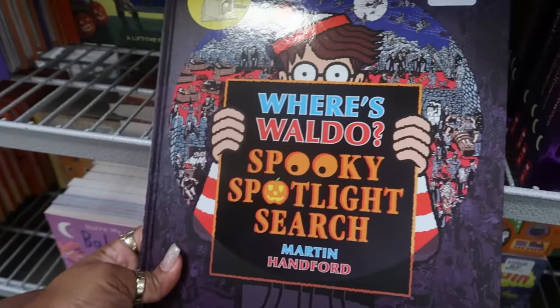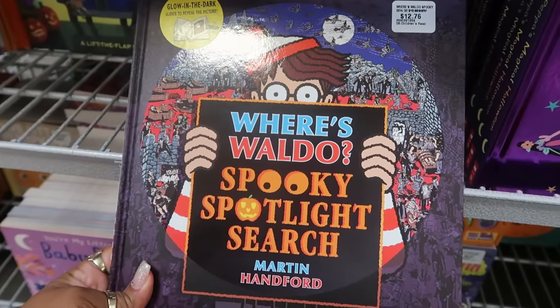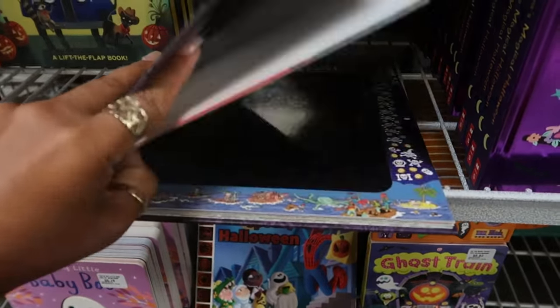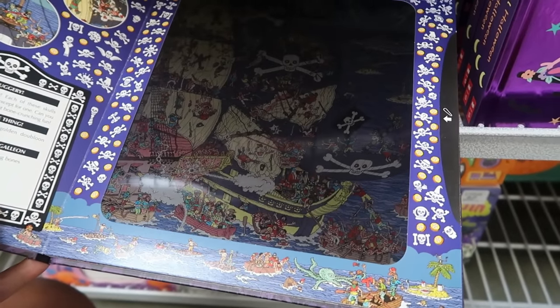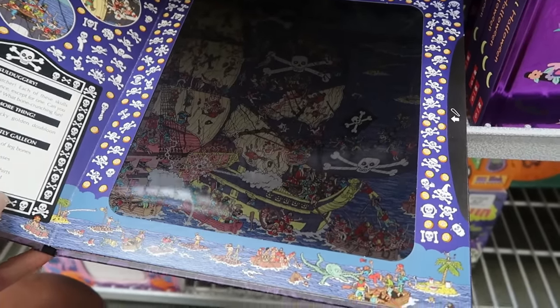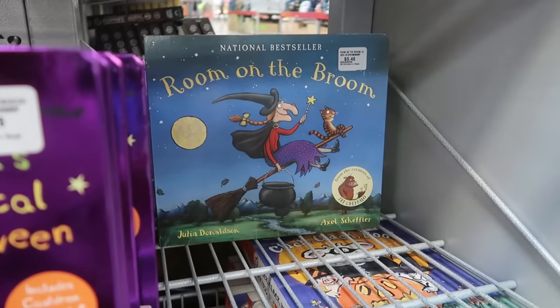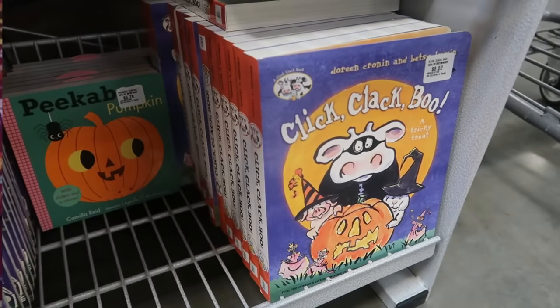Yep, Spooky Spotlight Search for $12.76. Move the glow-in-the-dark slider to reveal the picture. Oh, that's cool. Oh, look at that. I like that. Peppa Pig and Room on the Broom. Click clack boom. That sounds like a song.